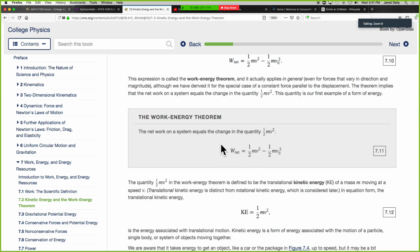The net work that you do on an object, which of course involves the net force that you apply to an object and the distance that it moves, will equal 1/2 mv final squared minus 1/2 mv initial squared, or the difference in the kinetic energies. So, if you push a car and it changes velocity, then you can plug in the final velocity here, your initial one here, plug in the mass of the car here and here, plug in the 1/2, take the difference between those two kinetic energies, and you can actually calculate how much work was done.